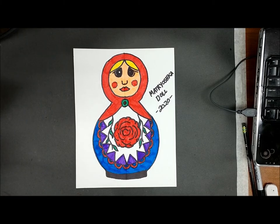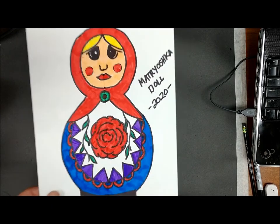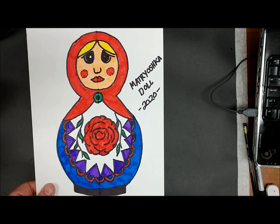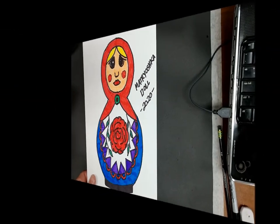Boys and girls, once you have your Matryoshka doll colored, please make sure that you take a video of yourself to put it on Flipgrid to hand it in for a grade. And when you're showing it, please make sure you show it and hold it still for a few seconds so that I can capture a picture of it for my records.